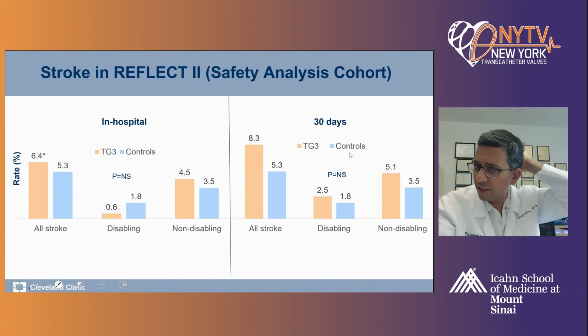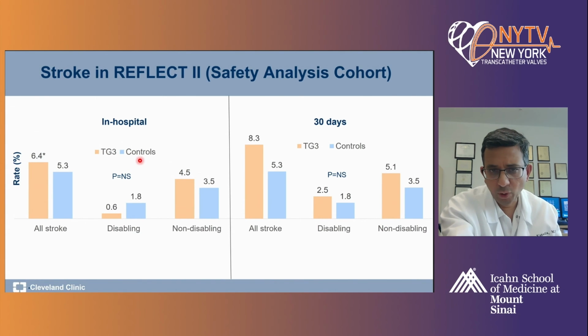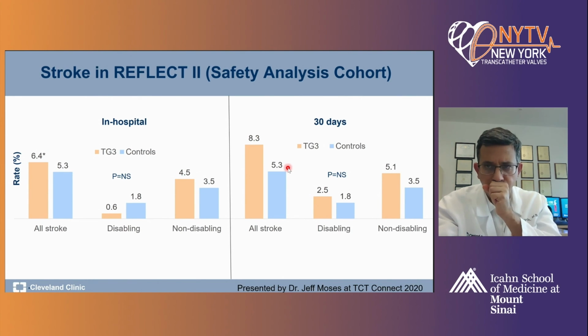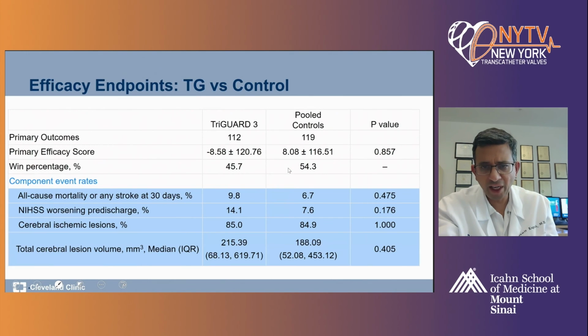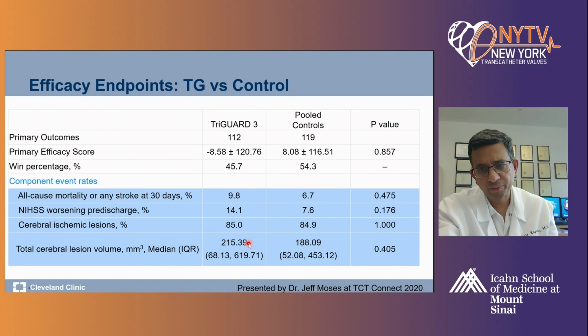And here again, you can see the disabling and non-disabling strokes. The TriGuard is beige color, blue color. And you see that, although the disabling strokes were less, not statistically significant, all strokes 6.4 versus 5.3, 8.3 versus 5.3. So, a little bit disappointing. And the all-cause mortality was also slightly on a higher side rather than lower, again, statistically not significant. New lesion volume was also statistically not significant, but definitely not in favor of the device.